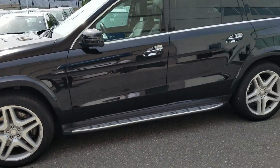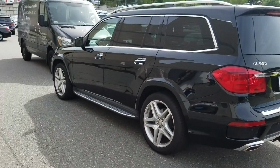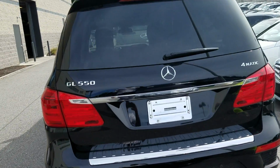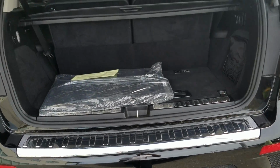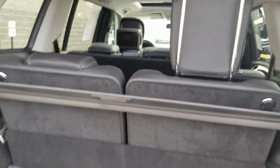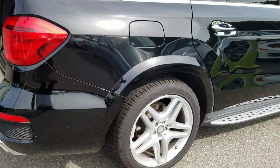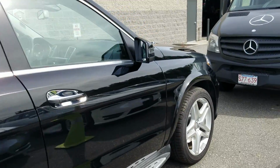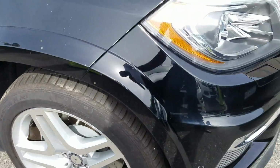She's finished in black. She has the 5 dual spoke alloy wheels. It's part of the AMG Sport package. Power lift gate. Seven seat configuration inside. It's a very clean car. Running boards on the side.